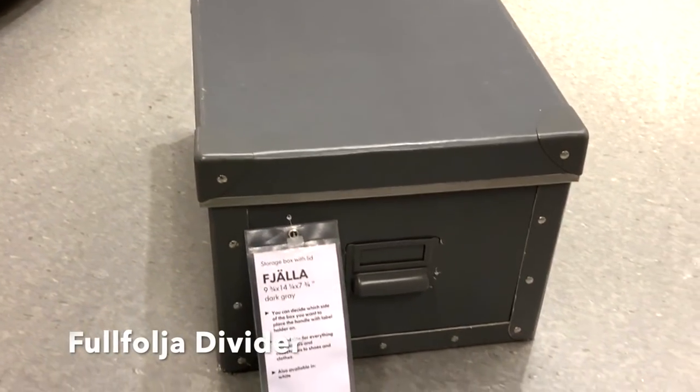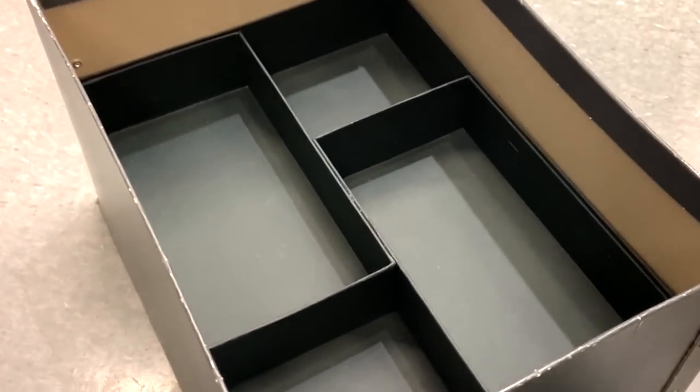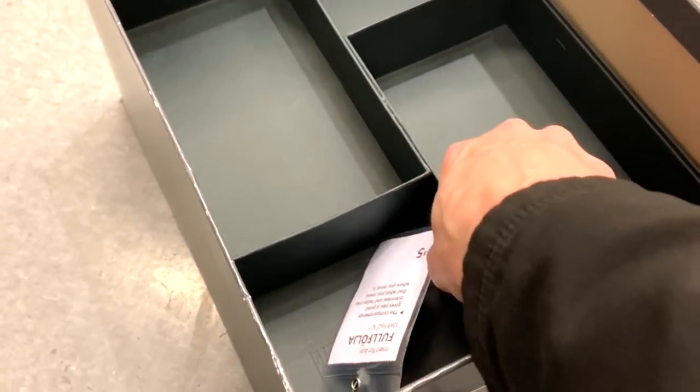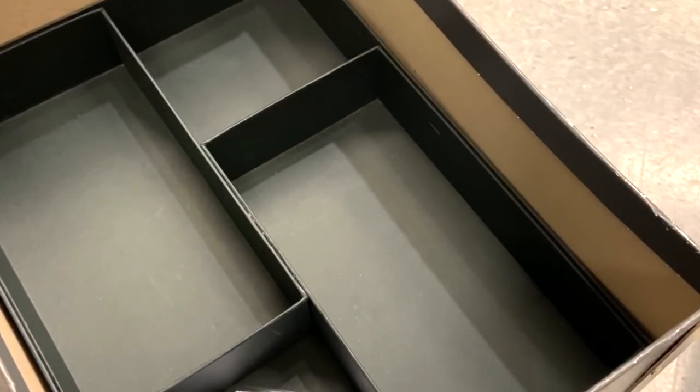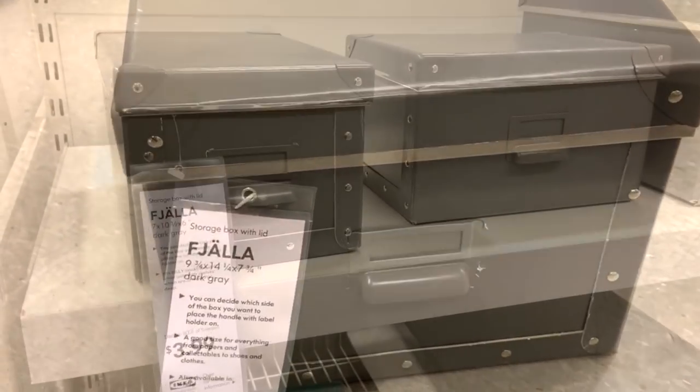These Fajala boxes are a bit more durable than the Tijena line, so you'll pay a little bit more. And I also discovered this very cool insert. It's called the Full Folja Divider, and you can stack them within one box. So if you have beads, ephemera pieces, maybe jewelry making supplies, this is a great way to keep them all organized in one place. I love that it fits perfectly.